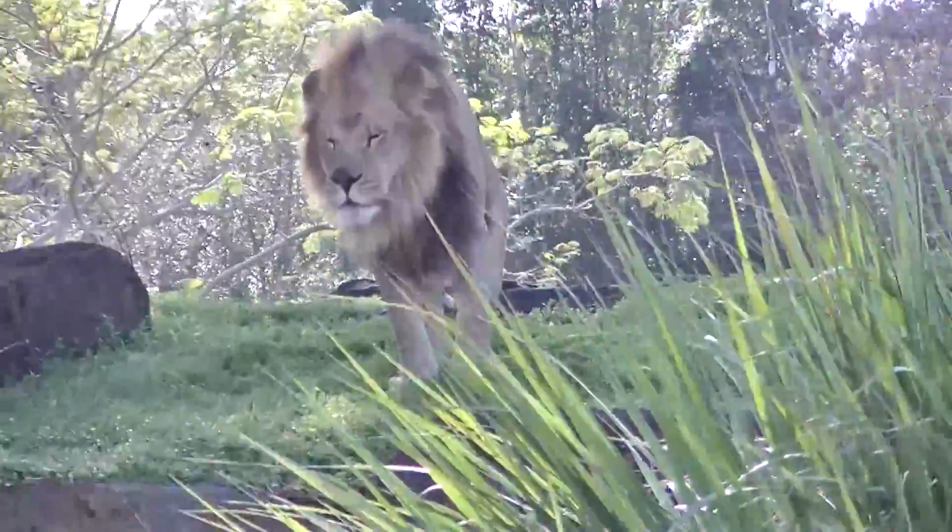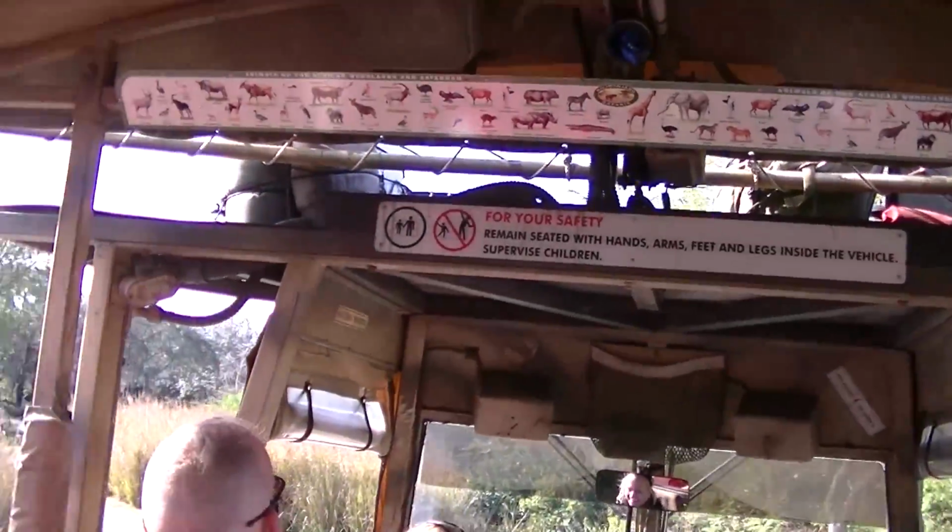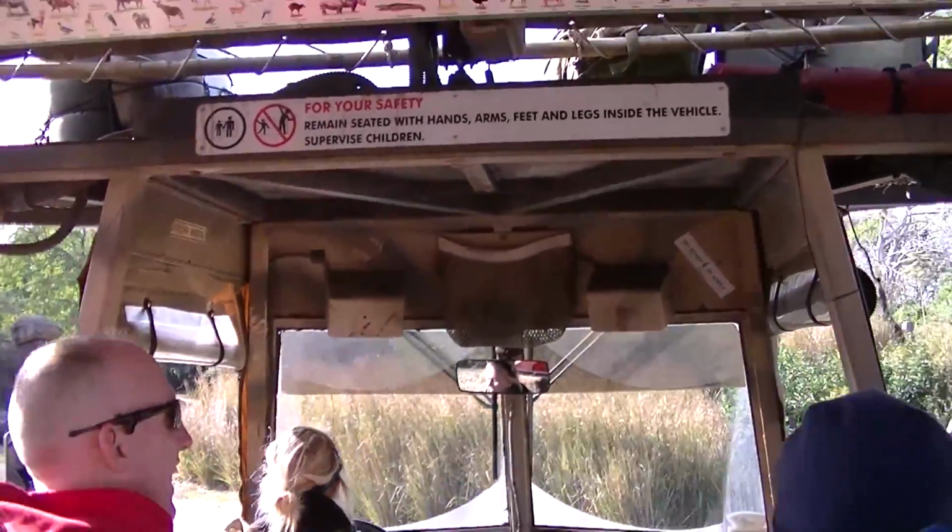So we're gonna keep going. He's gonna lay down right there. No, thank goodness. We're still not hanging out. You'll see a couple more of those rhinos to the right-hand side.